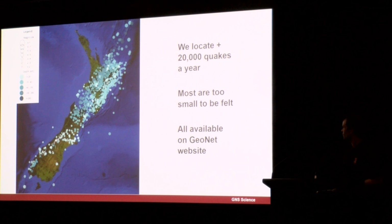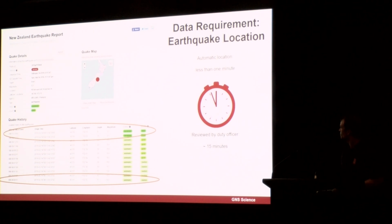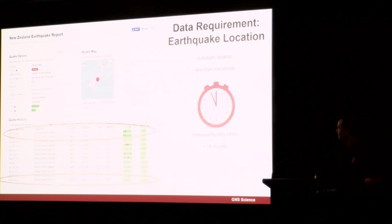We locate a lot of earthquakes every year and they go to the website. We run an automatic location system that runs across the top of all of the data we collect, and it'll do an automatic location in less than a minute. One of our targets is that we have to have the information on the web within 5 minutes, and it works very well.